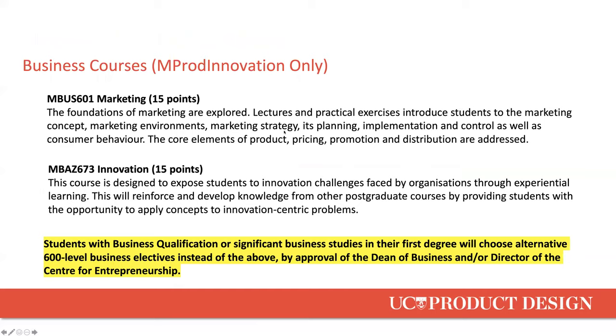For the Master of Product Innovation, there are two compulsory courses, one's in marketing and one's in innovation. Foundations of Marketing is done at a 600 level though, it's not at an undergraduate level, so it moves quite quickly. But it may well be that you've done enough marketing. It may be that in your first degree you've either done a full business degree, like a Bachelor of Commerce, or a design degree that had as many as 3 marketing courses, and you feel you've done enough, and all you have to do is come back and talk to us, and you can swap that out for a different course that might be more valuable to you.